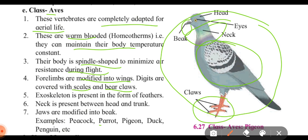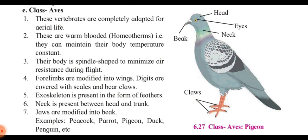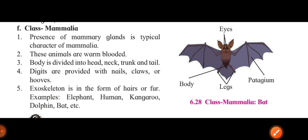Examples: peacock, parrot, pigeon, duck. So these are the features of class Aves. Now the last one, class Mammalia.